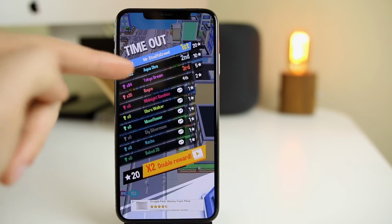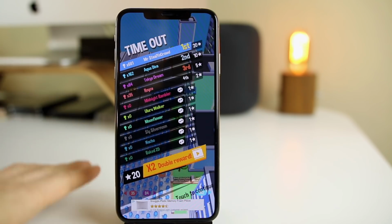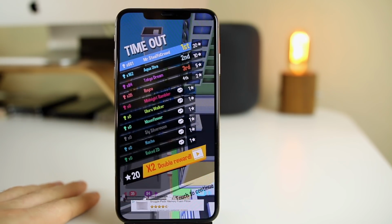So there we go. That's it. You can see second place only had 162, so I dominated that game right there. You can see the rankings right there as well. So it is pretty addicting. It is a pretty fun game.